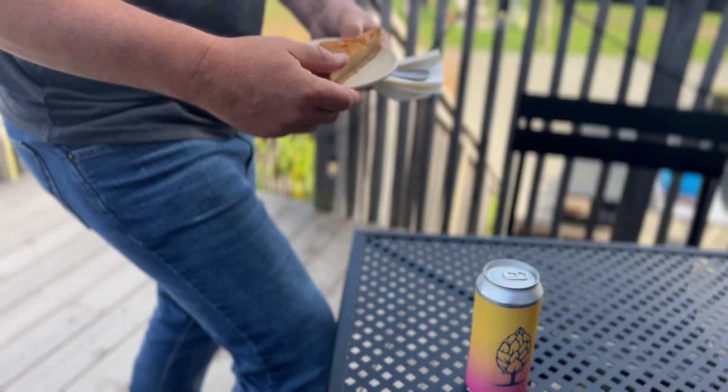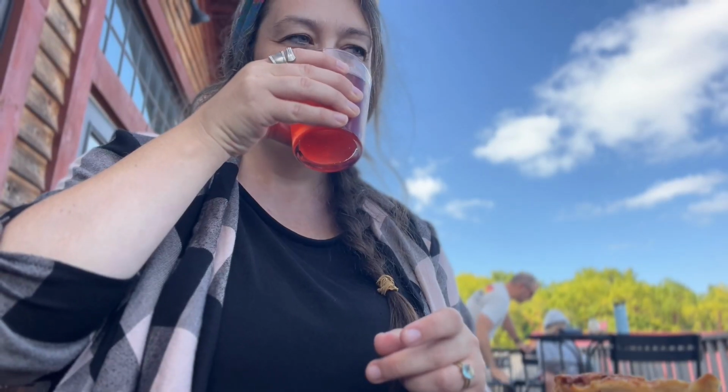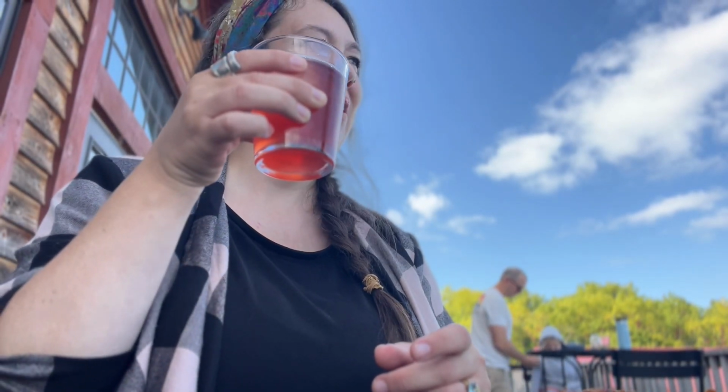Could I get your summer, what did it say? Summer essence. And then, yeah, could I get that topped with the rosé? And then we just wanted to split one of the apple, what's the tart, what is that tart called? The apple tart or whatever that was. Dessert. Ooh, yes. Is it good? Yeah, it is.